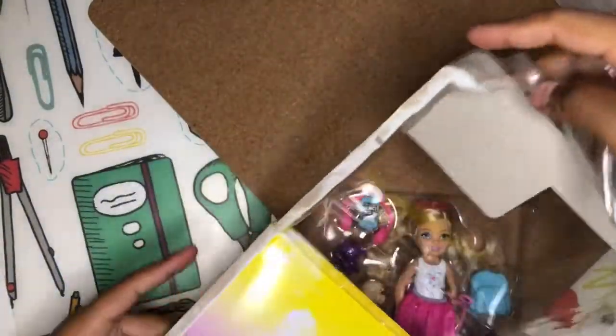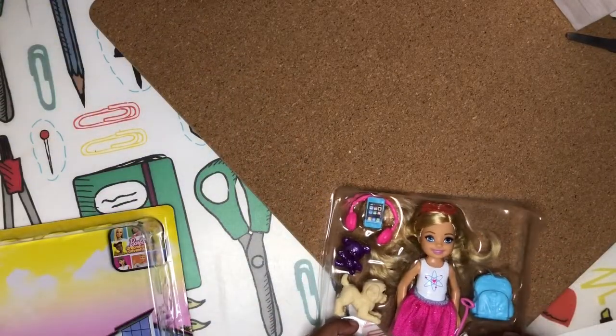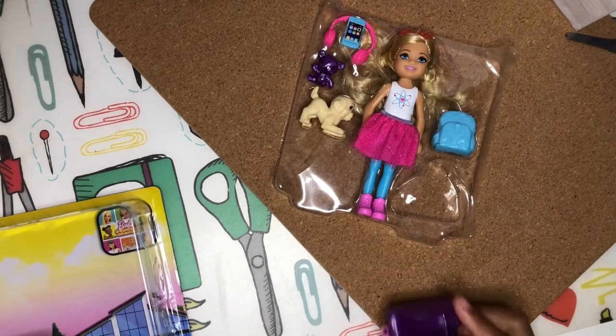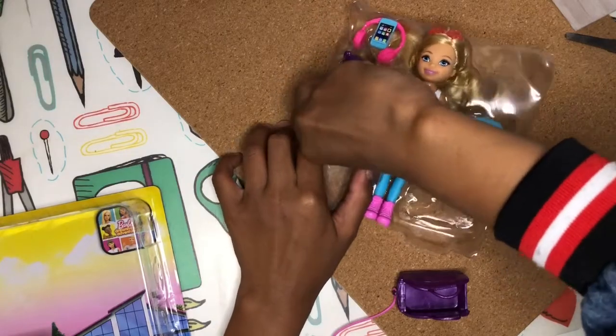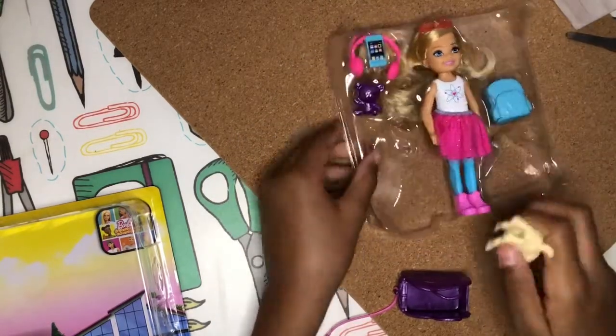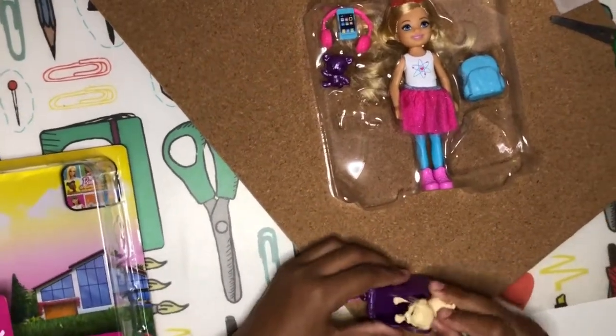Okay. I really like the background here. We've got Barbie's house, Barbie's dream house. And then we've got to get this out. Let's get the puppy dog. This is hard to pop out. Okay, there we go. So we've got our little dog here.